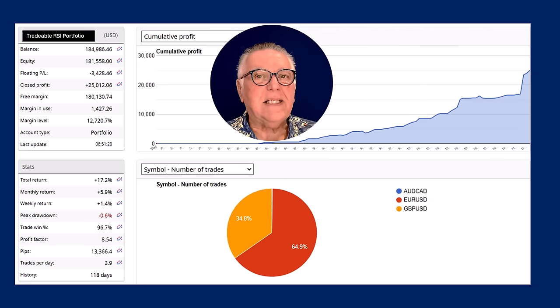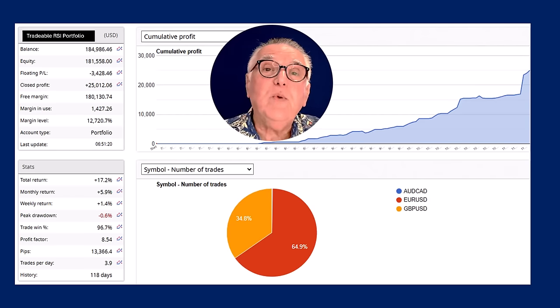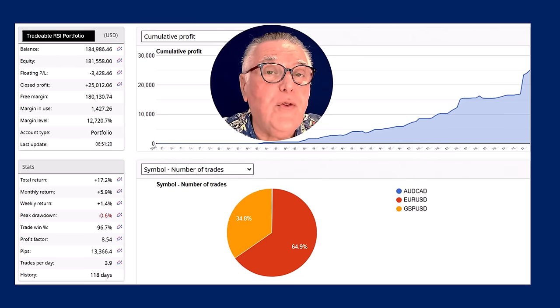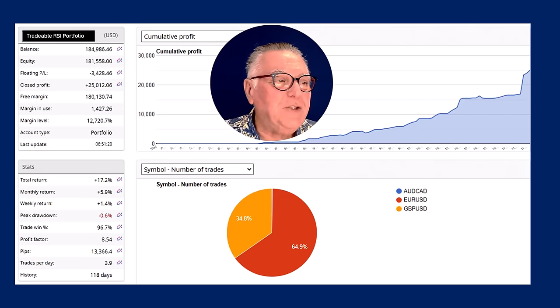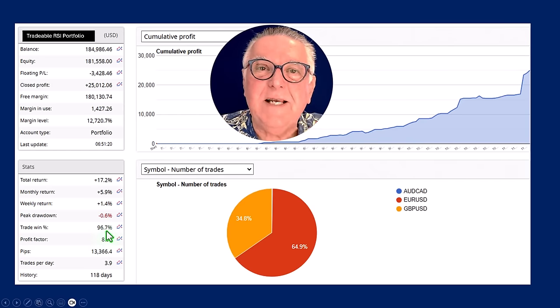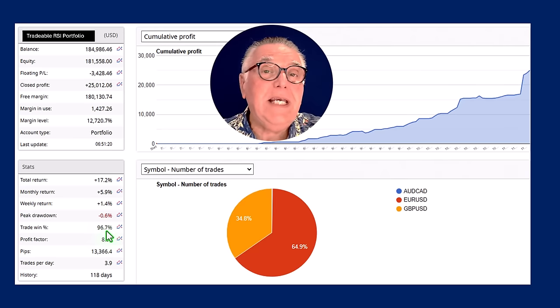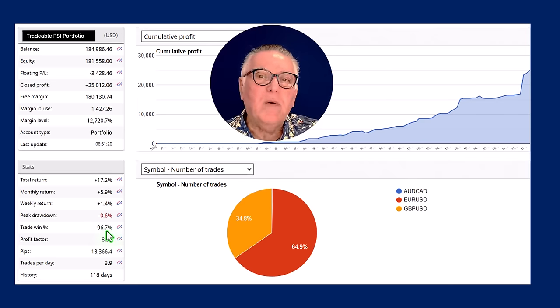So here's the portfolio of the trader. And I must say that there are 16 accounts in this portfolio. Not all of them were 100%. There are two or three accounts that have had a negative deal. So as you can see, the trade win percentage there is 96%, but 13 of these 16 accounts were 100% positive. And that's what I want to focus on.